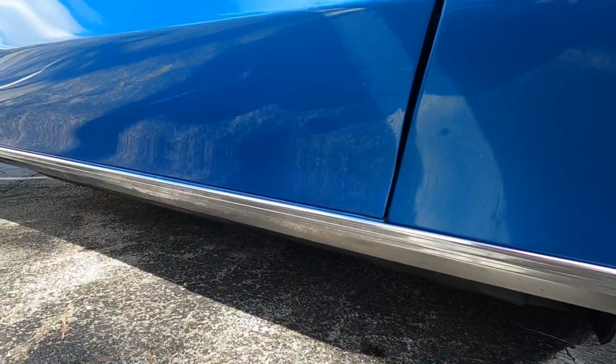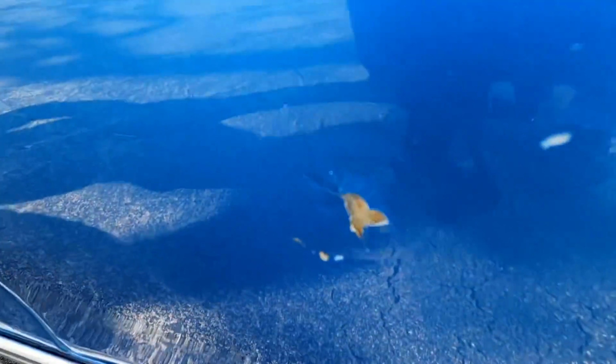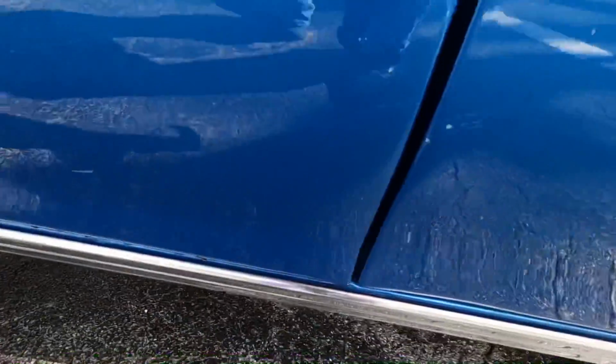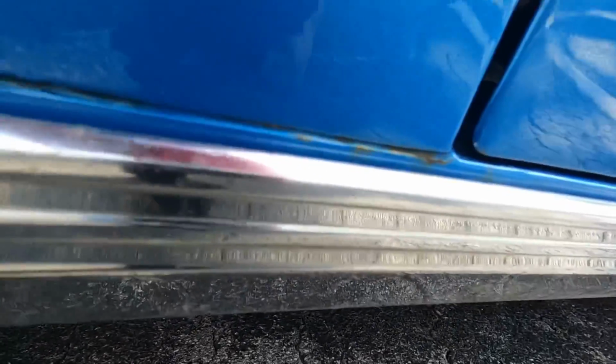Lower portion of the car here actually looks nice and straight, pretty smooth looking. There's a chip right here in the door on the paint. Chip right there on the edge. Just a scuff there as well. Coming on down. Little wave in the corner here.